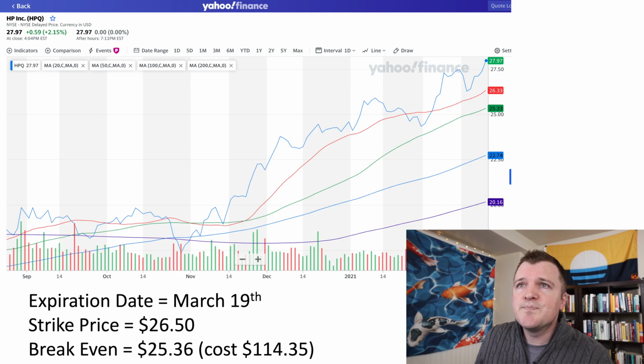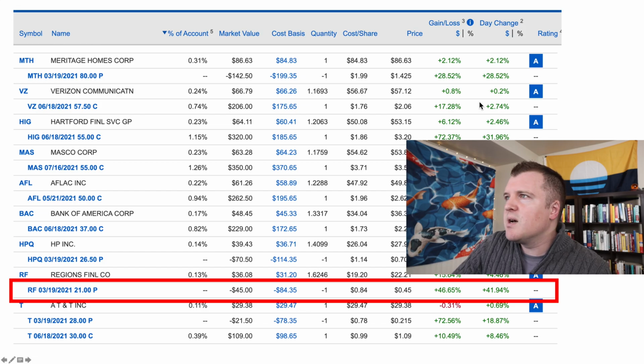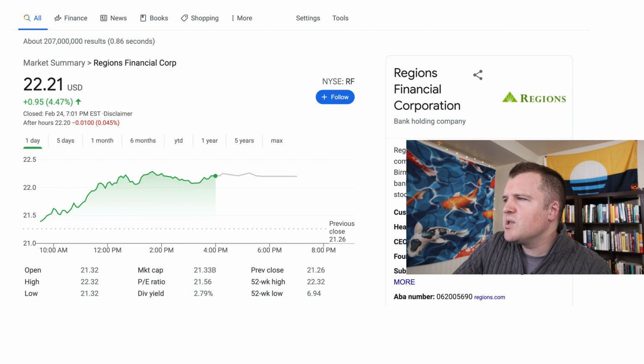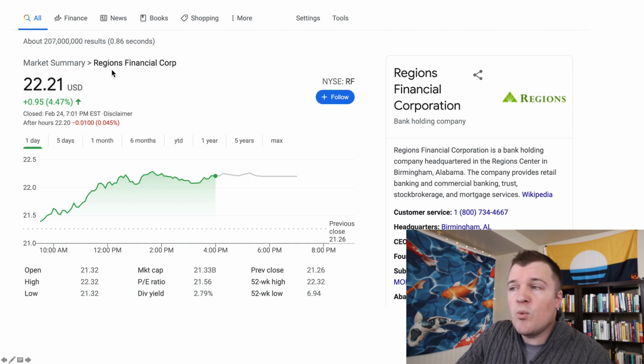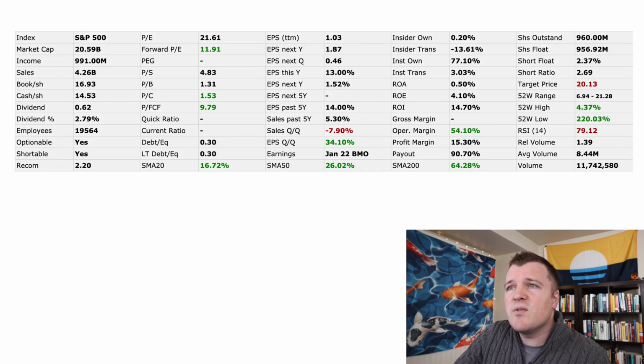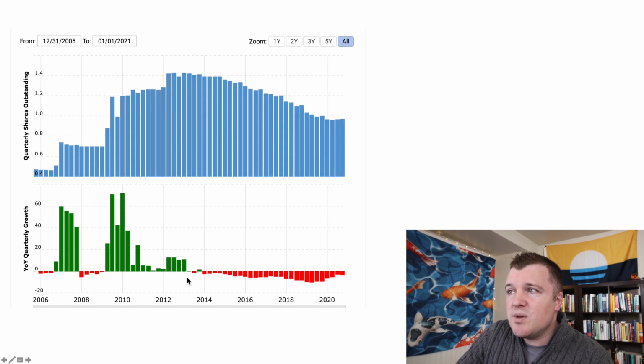of this stock. And the last put I sold is Regions Financial Corporation, which is a regional bank in Alabama. And once again, I think the regional banks, people were staying away from them last year because they weren't sure if there'd be any kind of financial crisis due to the pandemic. However, the fundamentals look good. PE 21, price to free cash flow 9.79, dividend yield 2.79. They've also been doing stock buybacks, so I like seeing that always.